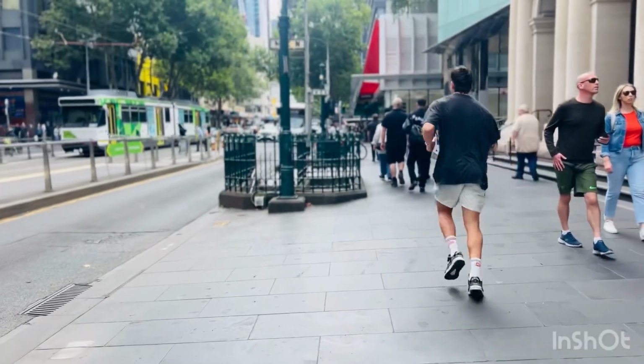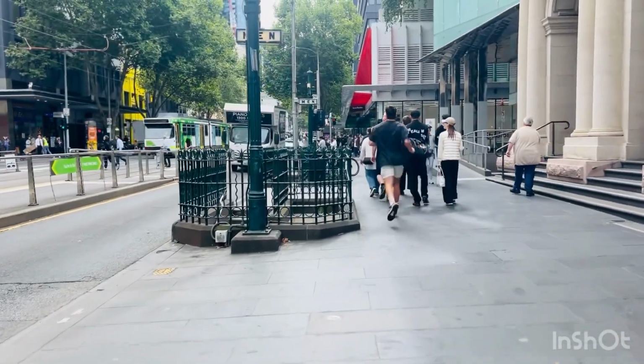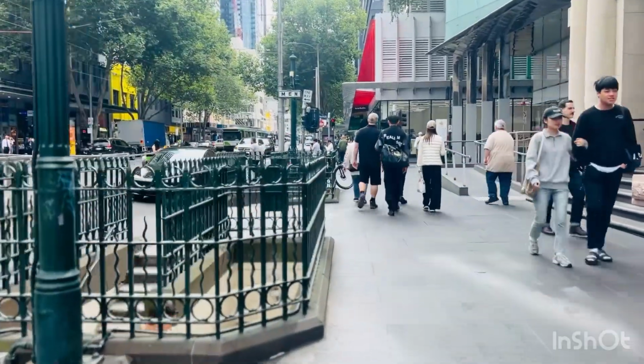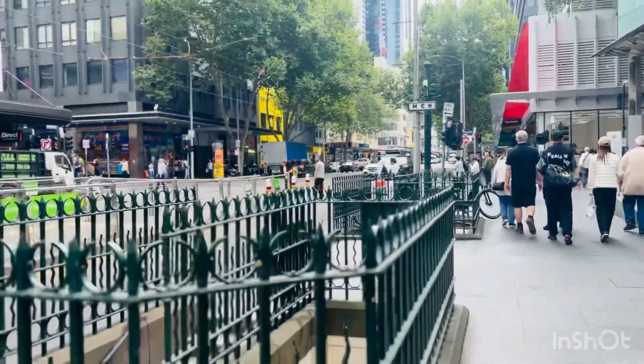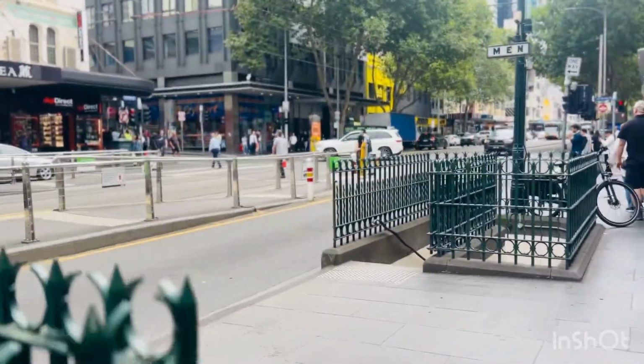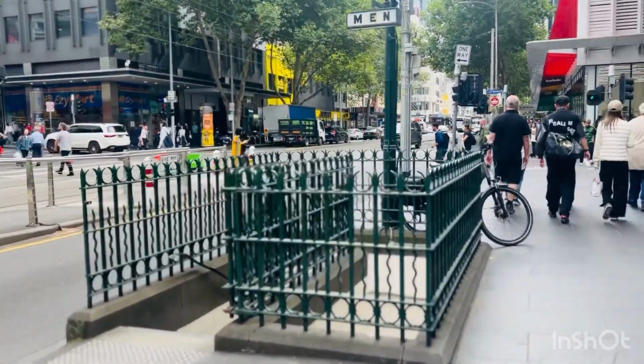This is Elizabeth Street. We're going up to where the Camera Club shops are. Actually, they're right across there, so I have to cross the street to go and see them.